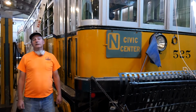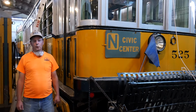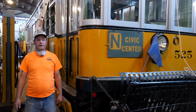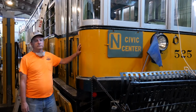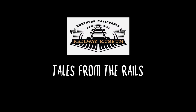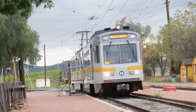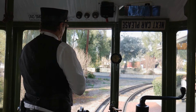I'm John. We're standing here in car house number 1, getting ready to move out 4 cars from track 1 and 5 cars from track 4 so that we can get to 2601 here over the pit where 525 is right now. Here we are at 525 departing bookstore.